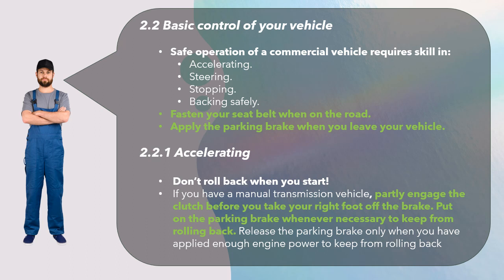Basic control of your vehicle. Safe operation of a commercial vehicle requires skill in accelerating, steering, stopping, backing safely. Fasten your seatbelt when on the road. And apply the parking brake when you leave your vehicle.